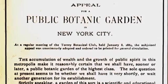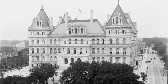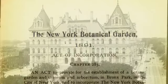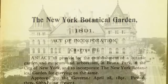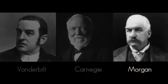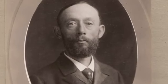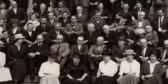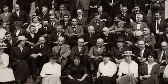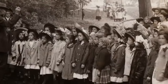They spent years fundraising to establish the garden. Finally, in the spring of 1891, the state of New York incorporated the New York Botanical Garden. The founding board included the likes of J.P. Morgan, Andrew Carnegie, and Cornelius Vanderbilt. Nathaniel Lord Britton led the team as the garden's founding director. They loved plants. They thought people should all love plants as much as they did. They thought that New York City school children and families should be learning about plants.